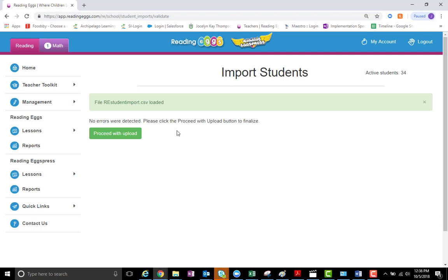And it was uploaded without any errors. So as long as everything is correct on your spreadsheet, this is exactly what you should see. Now, if you do have any errors, what you may want to do is go ahead and reach out to our support team.